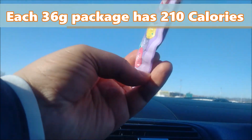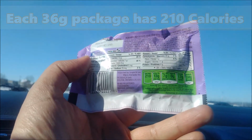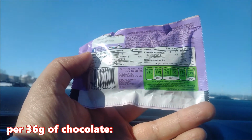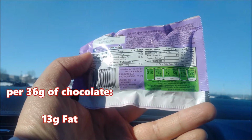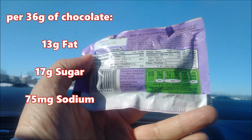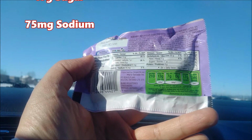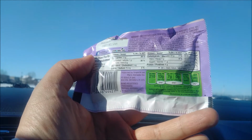Let's give you the nutritional fact highlights on the rear. 13 grams of fat, 7 of those are saturated fat, 0 grams of trans fat, 17 grams of sugar, and 75 milligrams, or 3%, sodium.